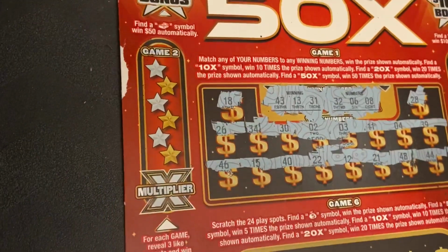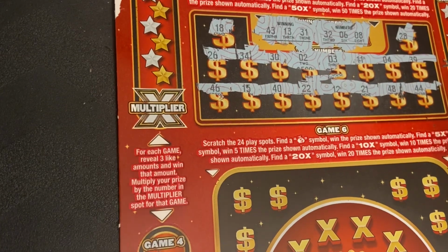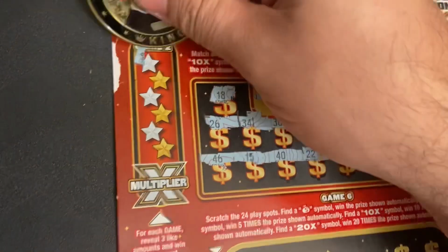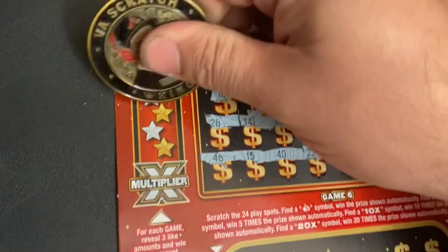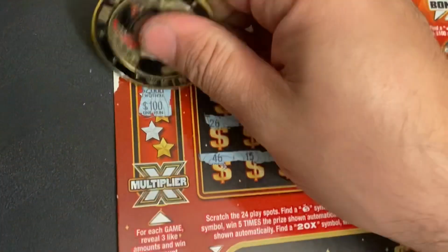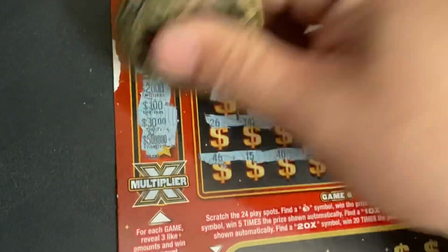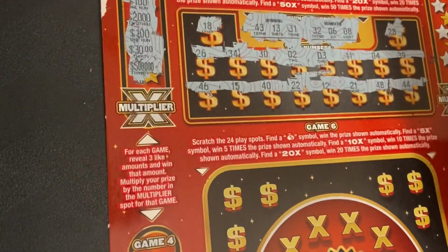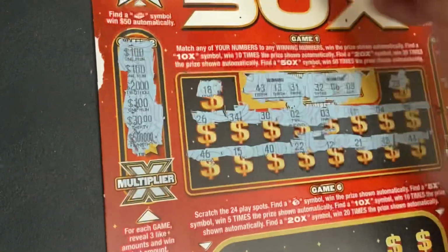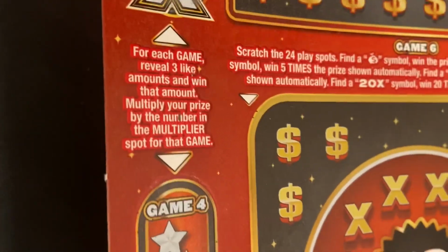Game two is right here. It's a matching number, matching amount game. You need to reveal three like amounts. Hundo, 2000, Hundo! We got a Hundo. What? This session is crazy. And we got a multiplier. Wow, we got 100. Oh my god. Ticket 000. I'm liking this game already, that's for sure.